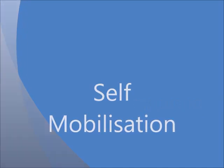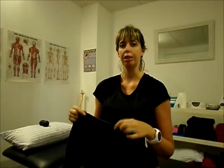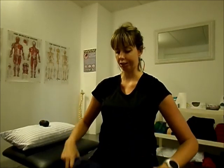Another handy tool is to use a towel. Basically, you use the selvage of the towel to direct the pressure on the base of your neck. I'm going to show you how to do it first, and I'll talk you through it as I go.